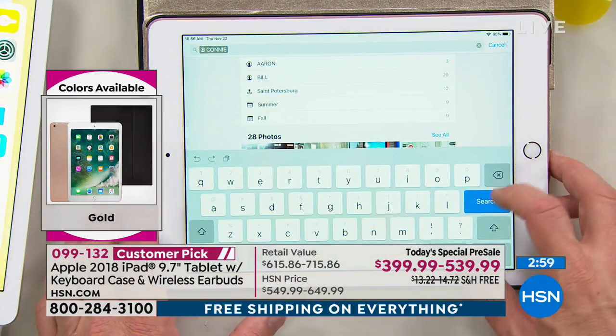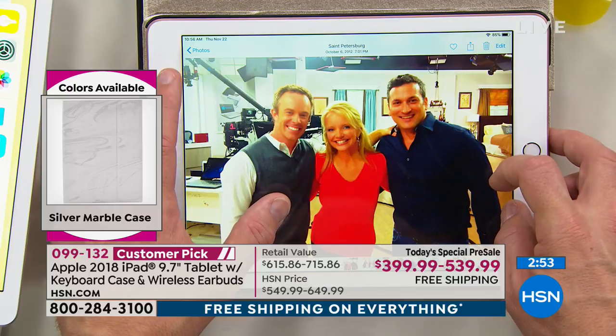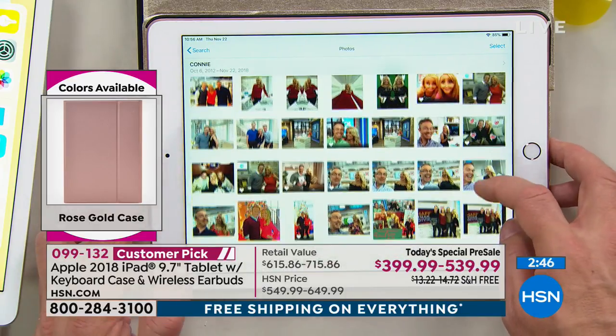So I could find all my Connie photos, which I love because they're all right there. I can see all of them. Boom. So from, let's see, this one is from 2012. Wow. So way back when to this one was at 10:30. So it's easy, efficient to find everything.